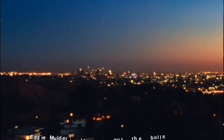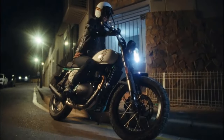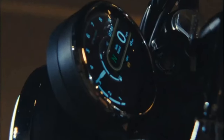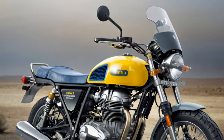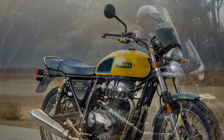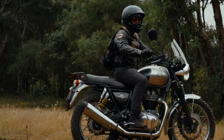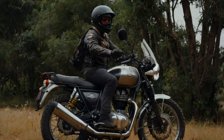Just outside Los Angeles lies Big Bear, a spot renowned for its serene lake, but even more so for the legendary Big Bear Run desert races of the 1960s. This was a motorcycling mecca, a place where history was made. We were lucky enough to hear it firsthand from Eddie Mulders, an 80-year-old legend who still remembers the thrill of the dirt under his wheels.